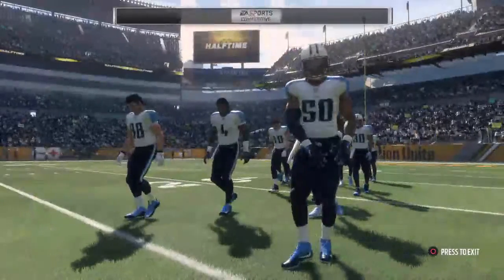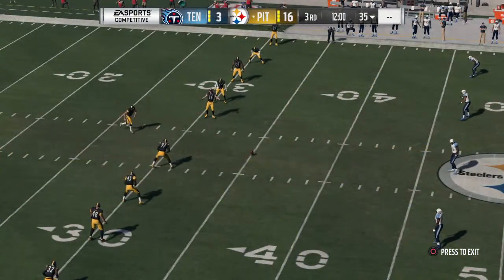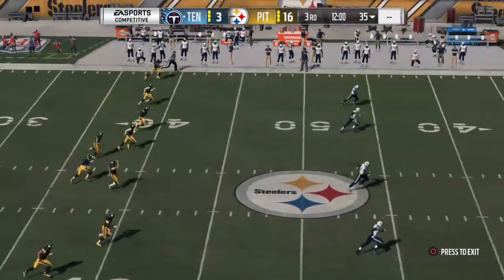So that'll do it for us here in Orlando. Let's get back up to Pittsburgh as we hand it back over to Brandon Gott.